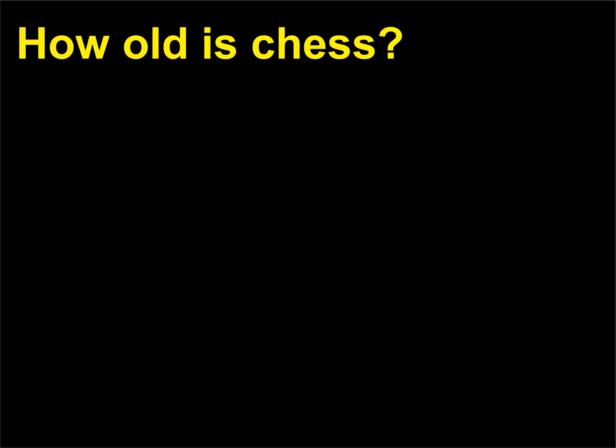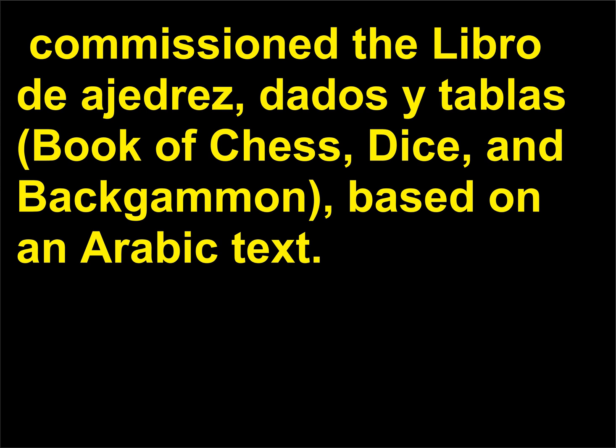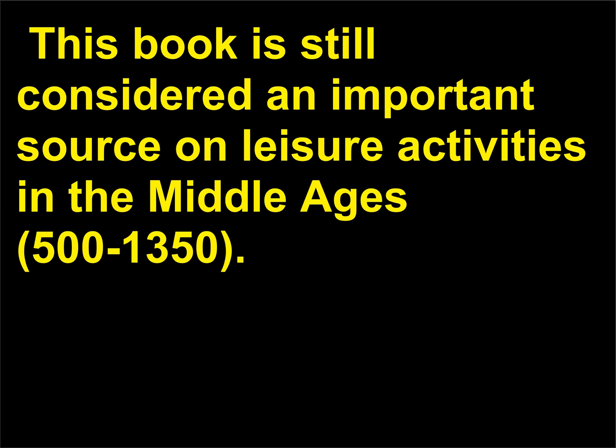How old is chess? It dates to the Middle Ages. In 1283 Alfonso X, 1221 to 1284, King of Castile and Leon, Spain, commissioned the Libro de Ajedrez, Dados y Tablas, Book of Chess, Dice, and Backgammon, based on an Arabic text. This book is still considered an important source on leisure activities in the Middle Ages, 500-1350.